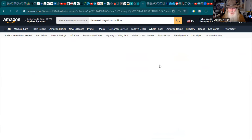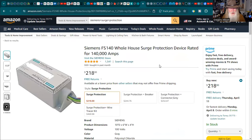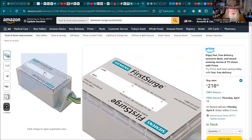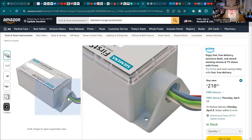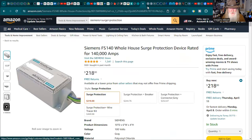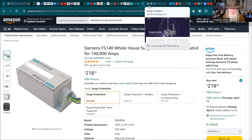Now, you can come here on Amazon and look for a Siemens whole house surge protector. This is rated, it says, for 140,000 amps. You can get it for $218. Siemens will have top rated components in their system there. These wires, they're still not that great. So I don't know. That would have to be for a very short pulse.